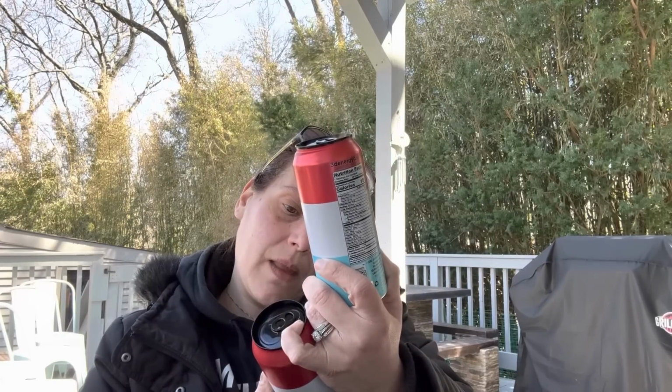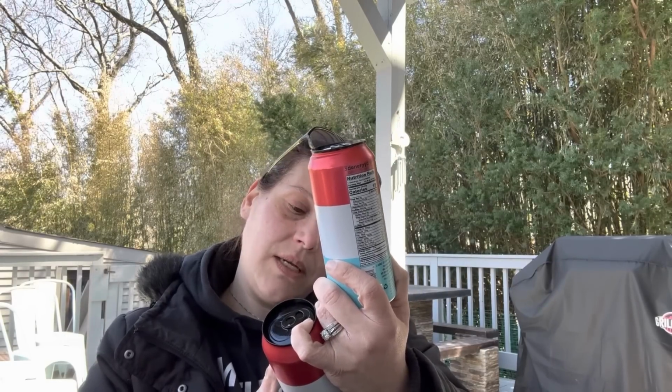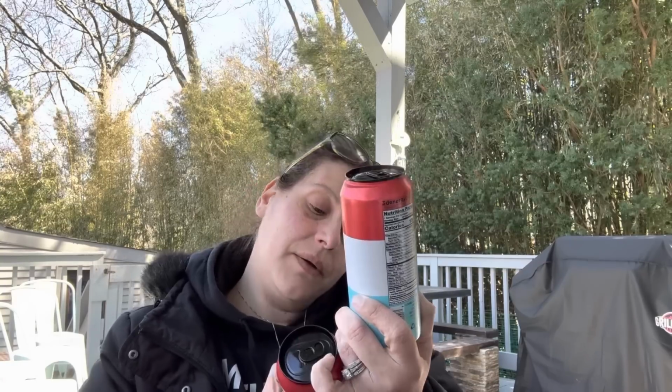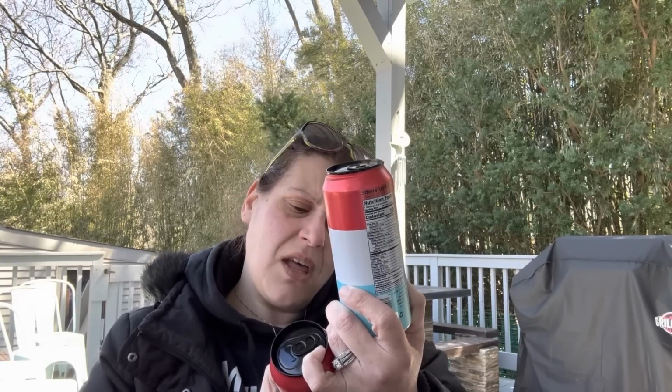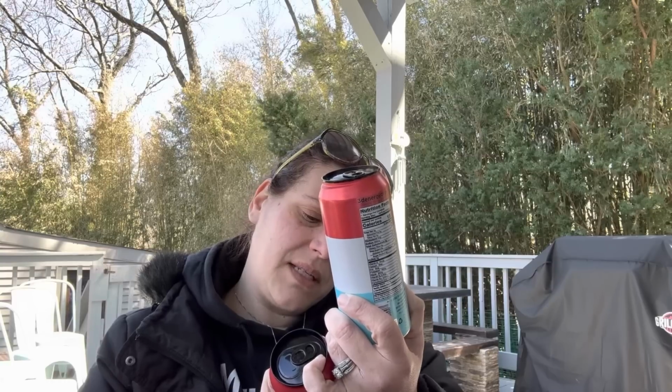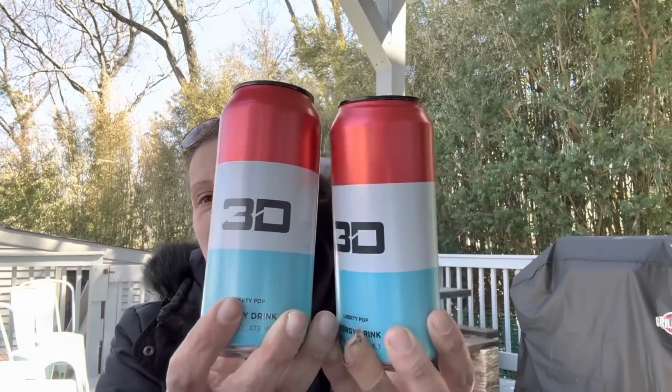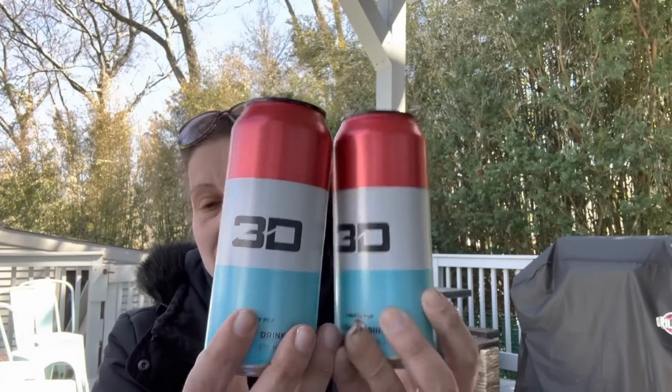So this has 200 milligrams of caffeine per 16-ounce can. That's pretty much a cup of coffee. Let's see what gives it to you. It just says caffeine. And then you got some ginseng. All right, guarana seed, very low down on the list. And L-carnitine. So these are zero sugar, 15 calories for the can, Liberty Pop flavored 3D energy drink.